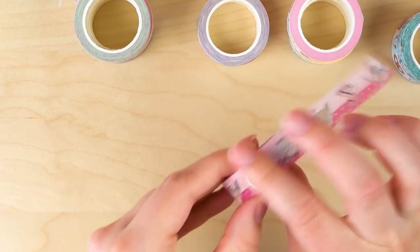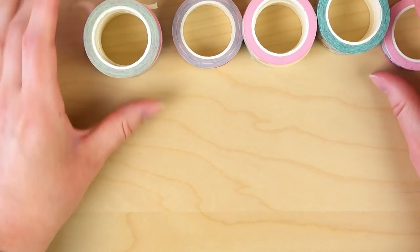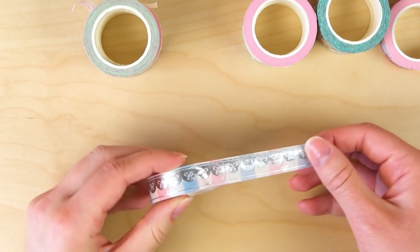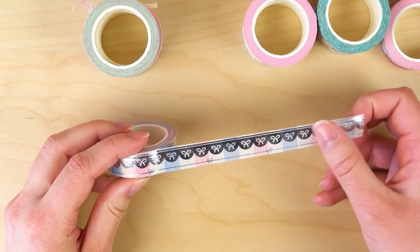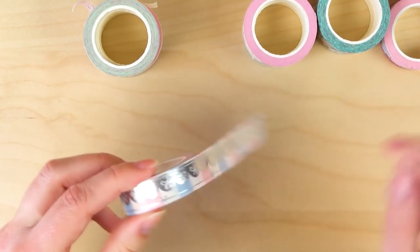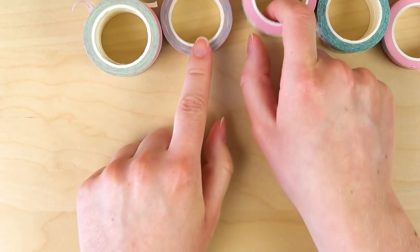I love the designs that they have. I think it's so, so pretty. And then we have this one, which is silver foiled with some bows. I love this. And the background colors are just so pretty. I mean, I almost ordered every single design that they had at the moment.